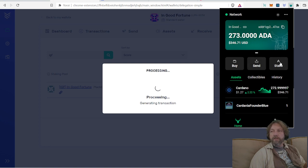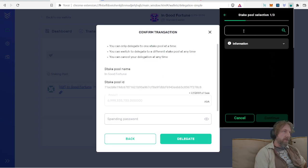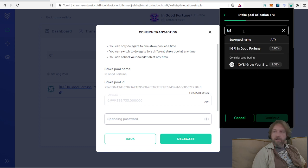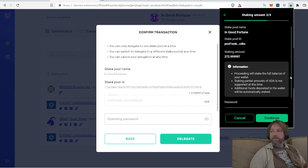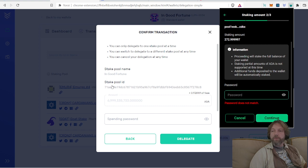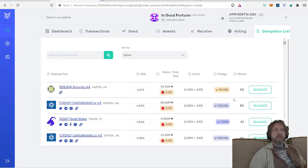You'll go over, instead of delegate, you'll go to stake, and you can do the same thing. Put in In Good Fortune, IGF. There's the pool right there, In Good Fortune, ticker IGF. You'll click on that, and then you can just say continue. It'll ask you if you want to stake to the In Good Fortune pool. Continue. You'll put your password in and it'll go. Same thing here. You'll put your password in, you stake, you'll hit delegate, and you'll go. Okay, so that's how you delegate with those two wallets.